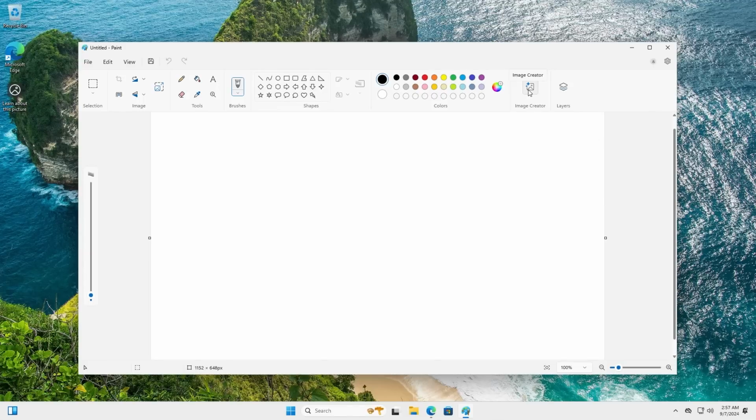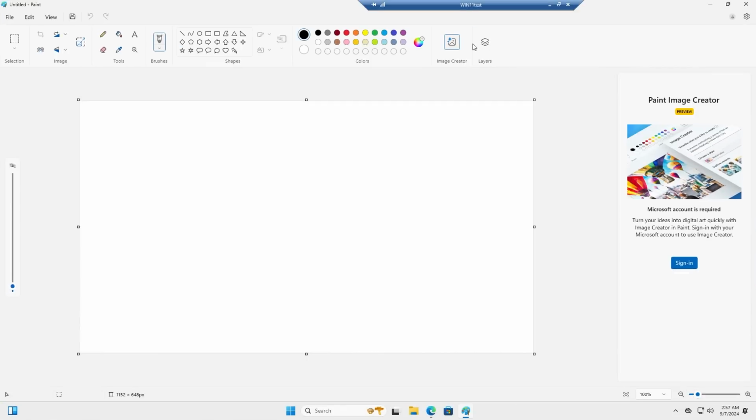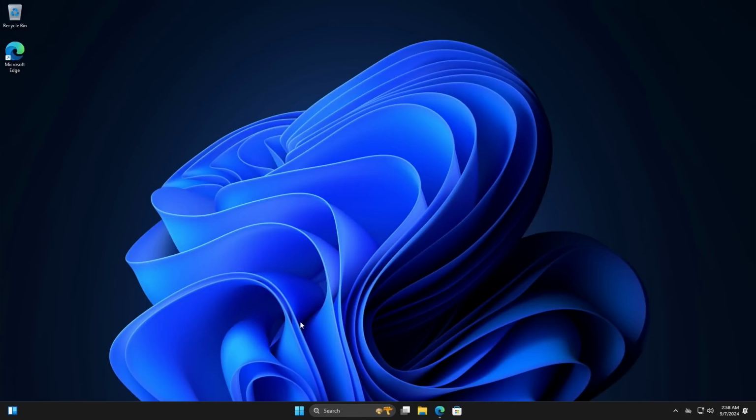Now we have AI slop right here. Image creator right inside Paint. What dark times are these? Passing ruffians can slop AI all over the place at will. So you have to sign into your Microsoft account, and I won't do it. Nope. Let's just get dark theme going before my eyes bleed out of my head. I'll take it. That'll do just fine. That's a vibrant looking thing right there, I'd say.